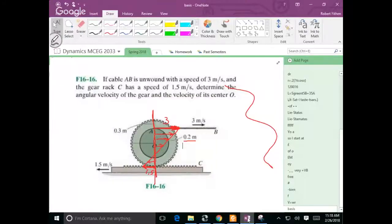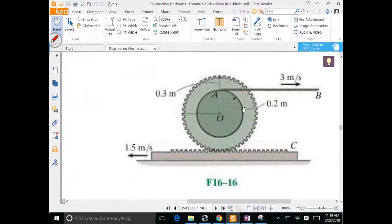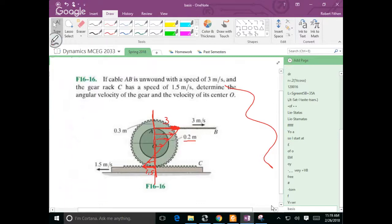I think I've covered over part of it. Okay. So it appears to me like the radius of the inner wheel is 0.2 and the radius of the outer wheel is 0.3. And if that's the case, then this is 0.2 and this is 0.3. So the distance from here to here is 0.2 times 2 plus the difference between those, which I think is 0.1. So that'd be 0.5. Is that right? So it's half a meter there.